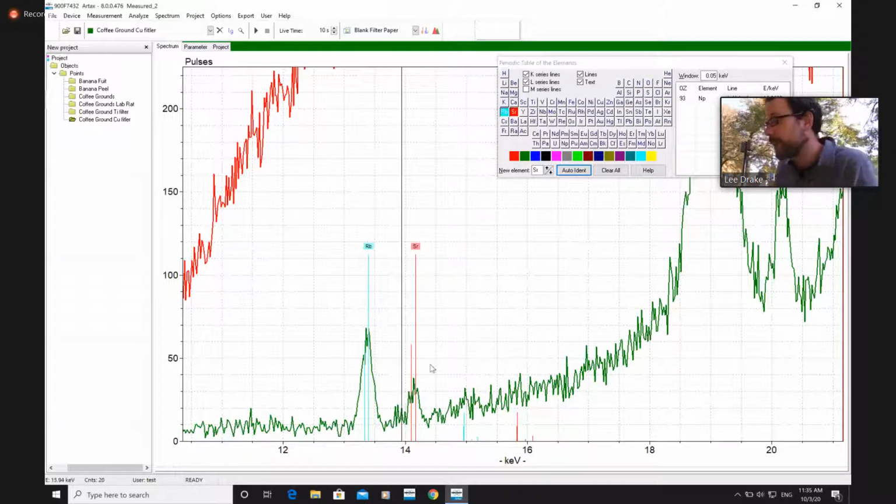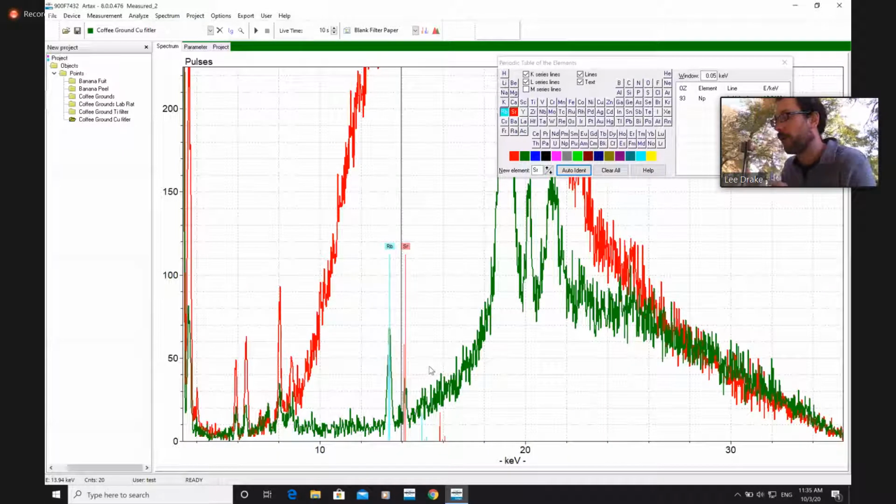So Anonymous, I hope this answers your question for why we want to use filters. With this filter, I now have a really good signal for rubidium and strontium. The problem is my signal for manganese and iron is a lot weaker, isn't it? I don't see them nearly as well. So when I've gained in rubidium, I've lost in manganese and iron.